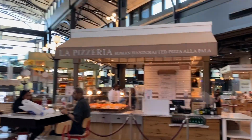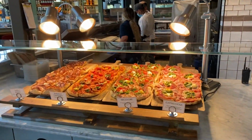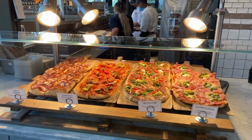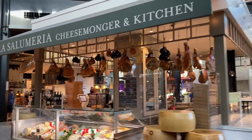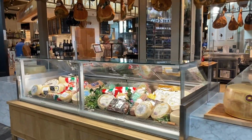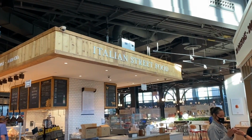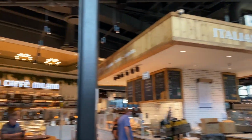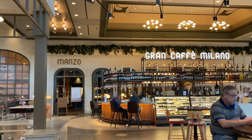It's a good place for an easy, less expensive kind of meal. Like, look at that pizza. Right now, a lot of the counters aren't open. It's still during COVID restrictions, and it's early, so we have it nice and all to ourselves without the crowds. But I had to do a close-up of the cheese. I love cheese. You can do street food. They've got fried things, arancini, things like that.